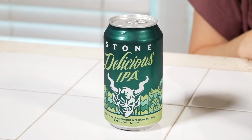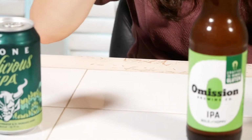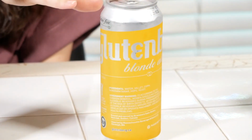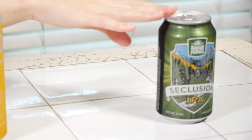Cheers! So these are the beers that we'll be trying today. We have Stone Delicious IPA, Omission's IPA, Glutenberg's Blonde Ale, and New Planet's Seclusion IPA. Stone Delicious IPA is one of my favorite beers.